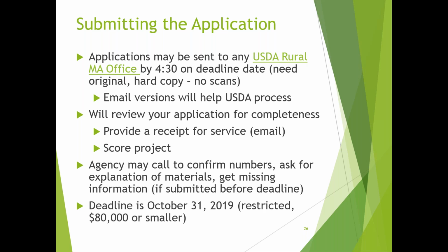If you submit it early, and you are encouraged to, you can submit a REAP application anytime that you have it ready. You don't have to wait for the deadline. You could submit it tomorrow if you had it. The reason that they encourage you to submit it early is because if it's incomplete or they're missing something, they can call you and have time to say, hey, we don't understand this, we're missing this piece of information, help.